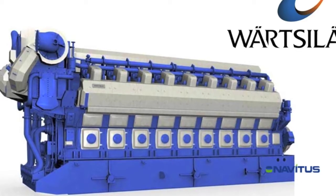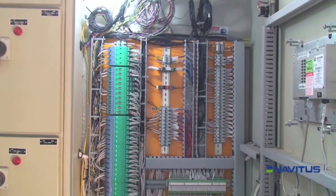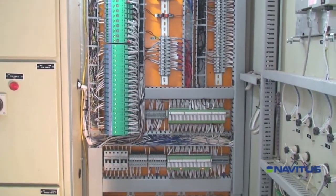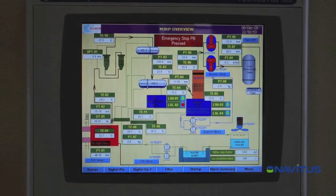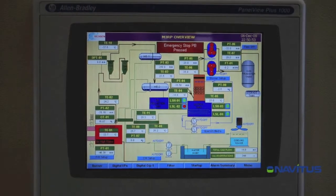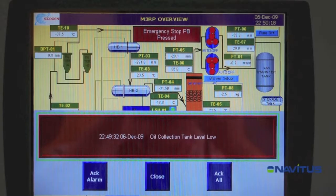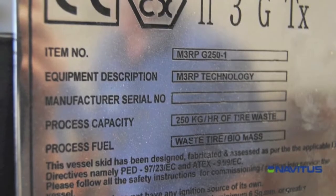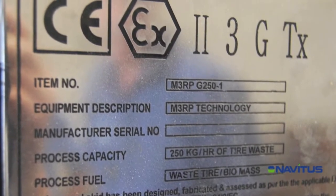These biofuels can also be used to fuel generators or turbines to produce electricity. Navitus system is fully automated. Each unit is controlled by programmable logic controllers known as PLCs. The system is the first ever pyrolysis unit built in conformance with the strictest European standards and designated as CE Norm Zone 2. All units are ATEX and HAZOP compliant.